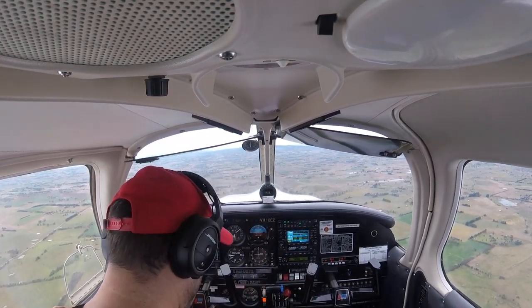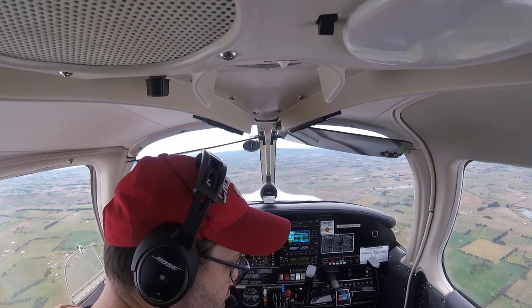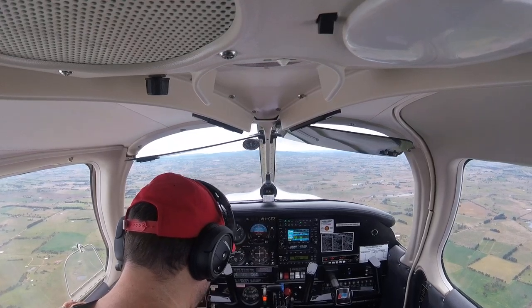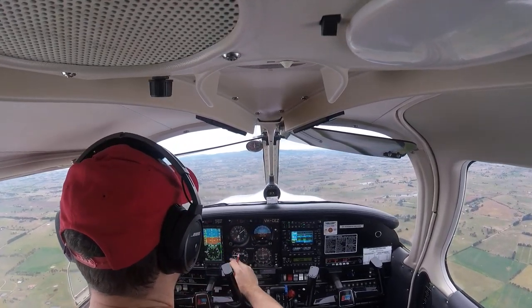And then when we're leaving, 29 will want to depart upwind and then go Oberon at 102.